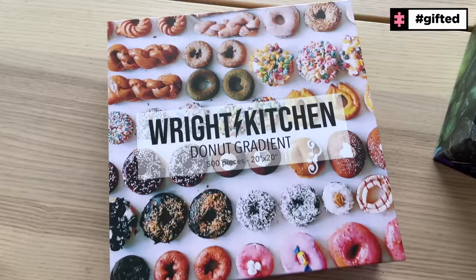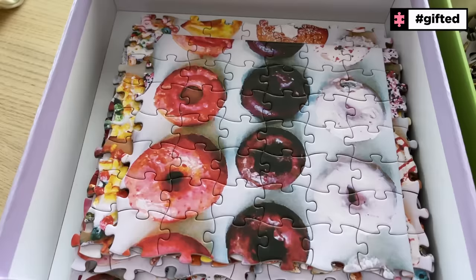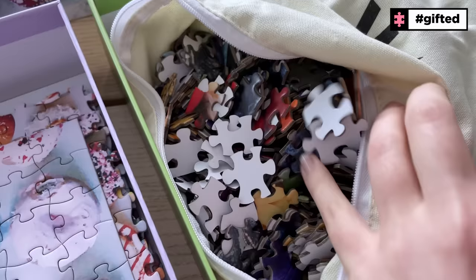Ooh, okay, I just double checked. I have to admit that the first puzzle I did from her, I didn't love the piece cut. I thought the piece quality was not great, but I think she's using a different manufacturer because these do not look like the pieces for the one I already did by her. So yeah, okay, I'm gonna give her a second try. I'm really excited for these.